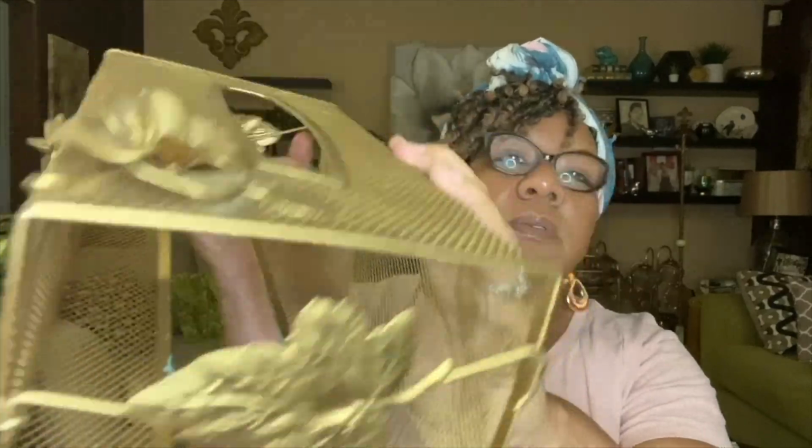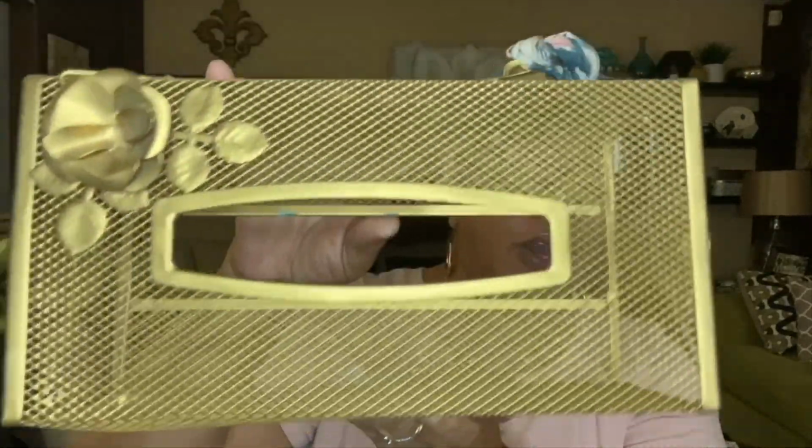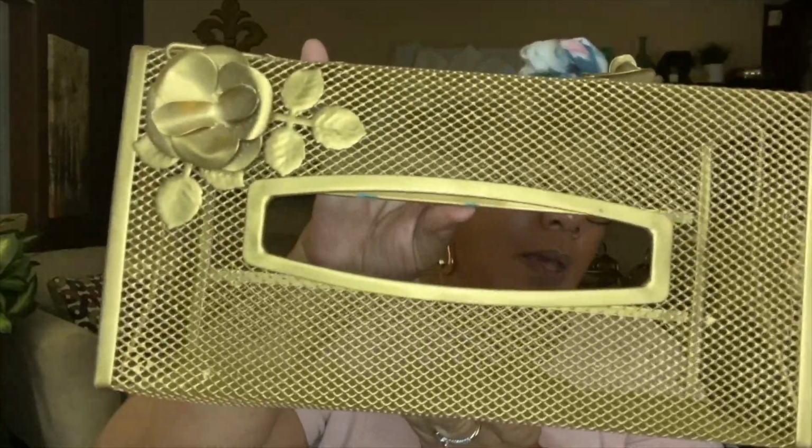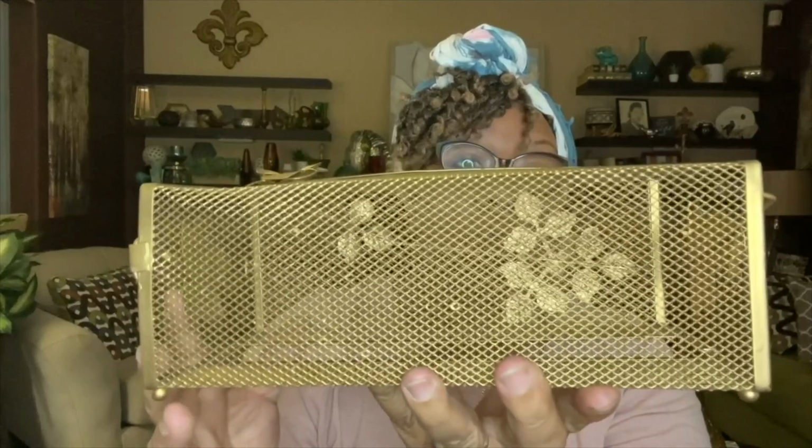So, I just thought this was another piece. If you guys see any of these mid-century modern looking tissue boxes, go ahead and pick them up. And also the Hollywood Regency ones too. They sell really well too.